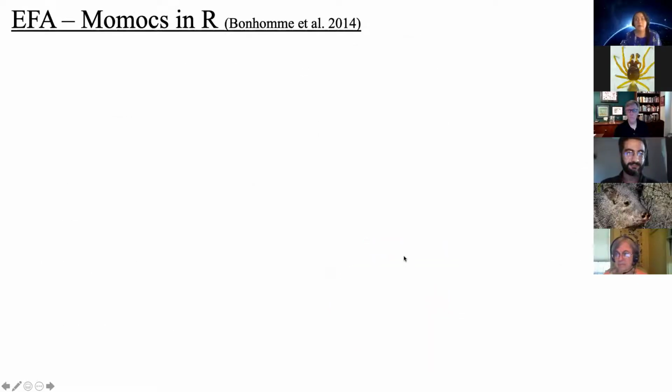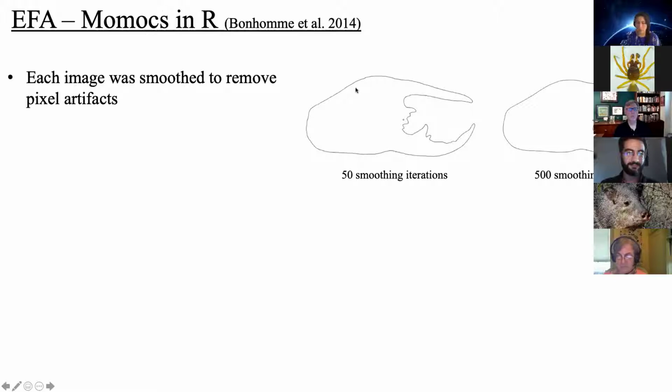I implemented the elliptical Fourier analysis in the software package Momocs in R. I imported all of my outline images into R, and I performed a series of smoothing iterations. Here's an example of how smoothing works. With an increasing number of smoothing iterations, you lose a lot of detail. So I limited the number of smoothing iterations to less than 50.